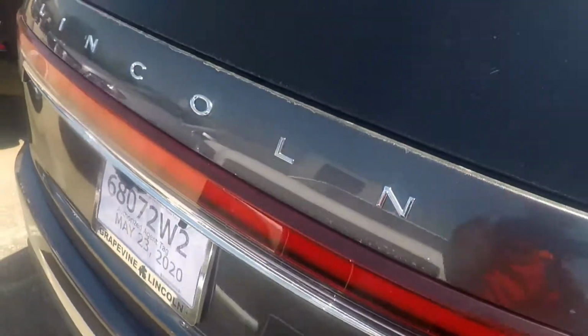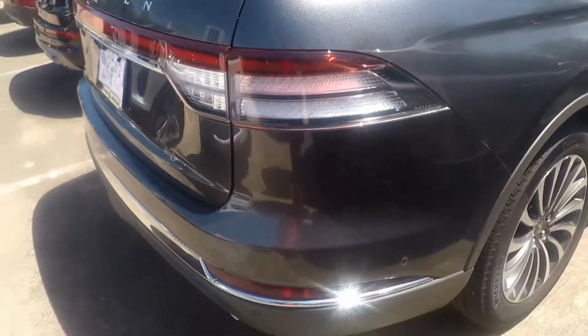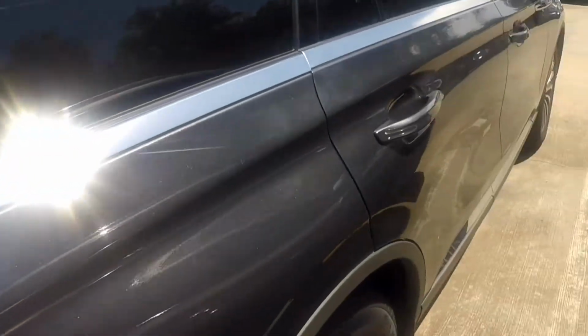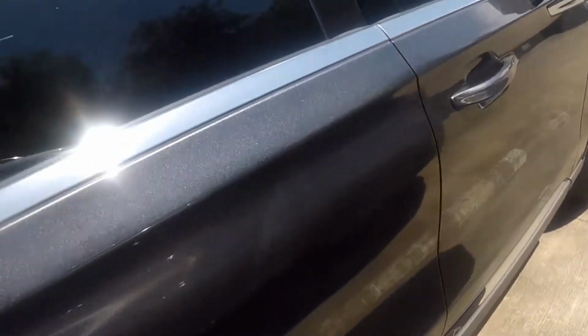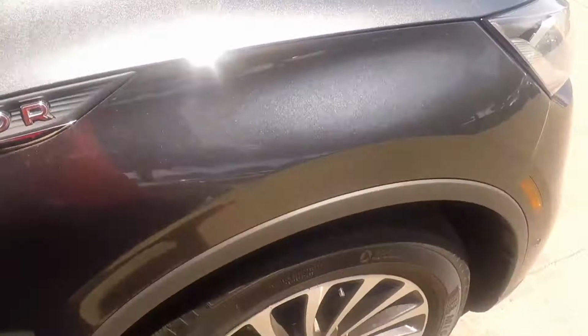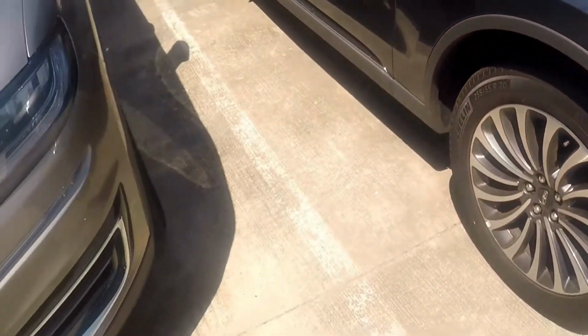Authorized agent tag. So I don't know where he went. That thing look good, man. Just came out here like, I'm going to go look at the truck. That thing look good. And I guarantee you, look. Yep. Got almost the same as the Navigator has, man. Got them big screens on there.